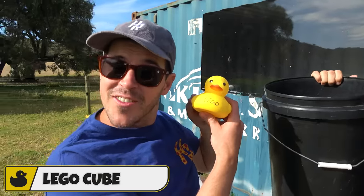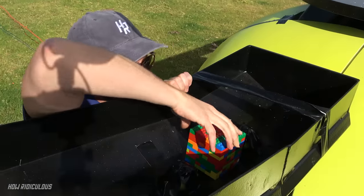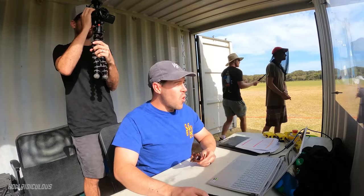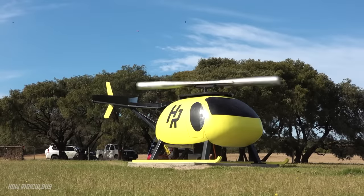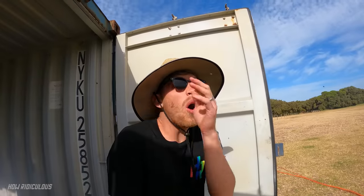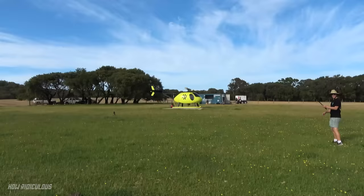New day, new hat. That's my duck. Lego. Hey, Jack. Lego in position. 3, 2, 1. Dude, those Lego went far. That's my piece. That's how far.